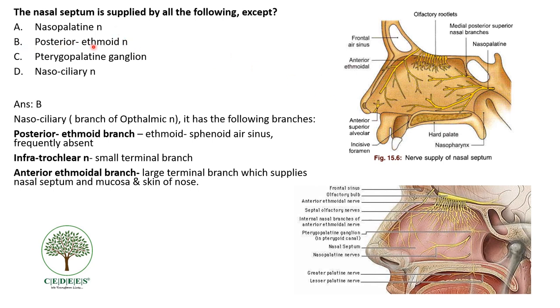Posterior ethmoidal nerve. Now the posterior ethmoidal nerve is actually a branch of the nasociliary nerve and it is many times absent. It does not supply the nasal septum. Even when it is present, it supplies the ethmoid and sphenoid air sinuses. Pterygopalatine ganglion, you see this picture here, this star shaped thing, this is the pterygopalatine ganglion. It is closely related to the nasal septum, but the ganglion itself does not supply the nasal septum. Rather, the branches of the pterygopalatine ganglion do, which include the medial posterior superior nasal branch. So out of all the options, the posterior ethmoidal nerve is many times not present, and if present, it does not supply the nasal septum.